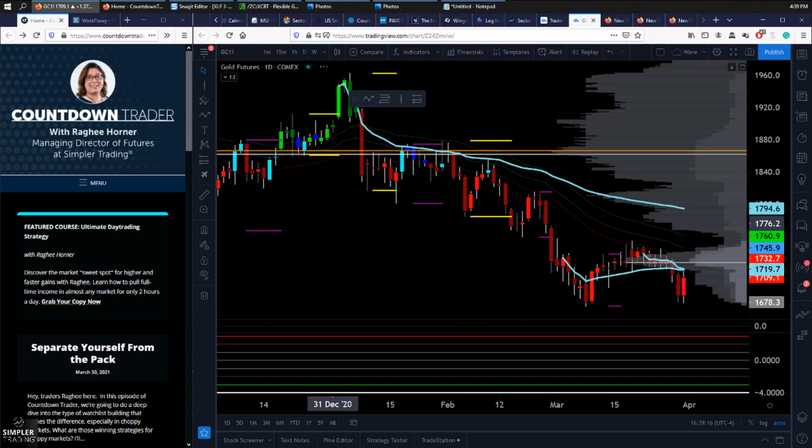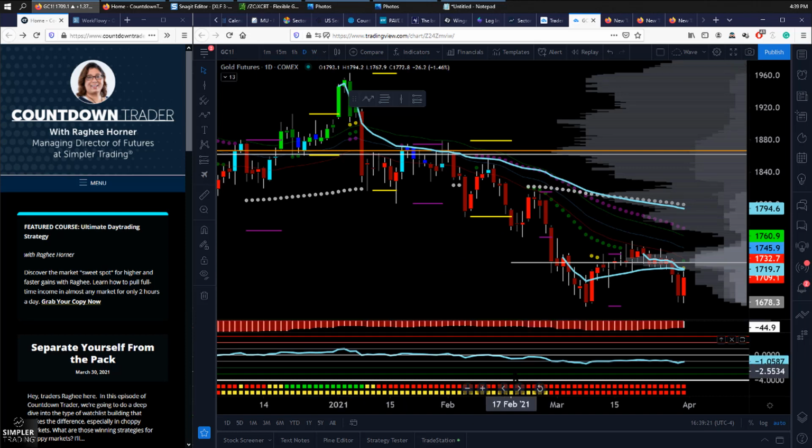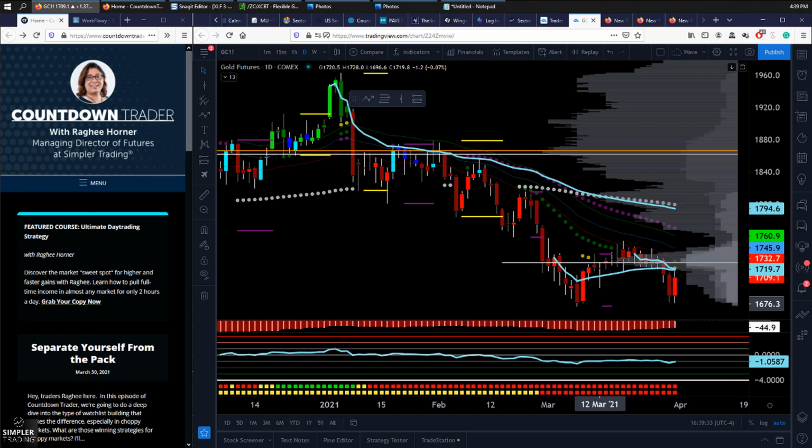Now let's dial it into the daily. You can see the range that we're stuck within. But this is not a market yet that I'm really keen on trading. If this particular low does not exceed the low that we saw on the 8th, maybe we have a little bit of a basing pattern. I would not consider this a potential 1, 2, 3.